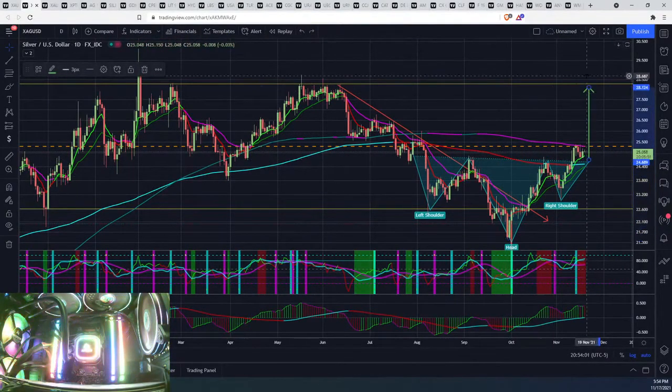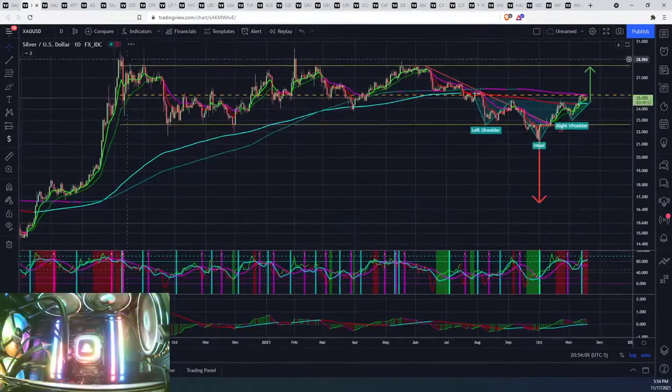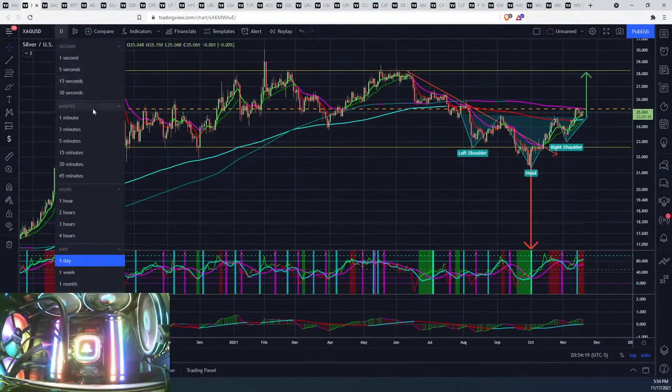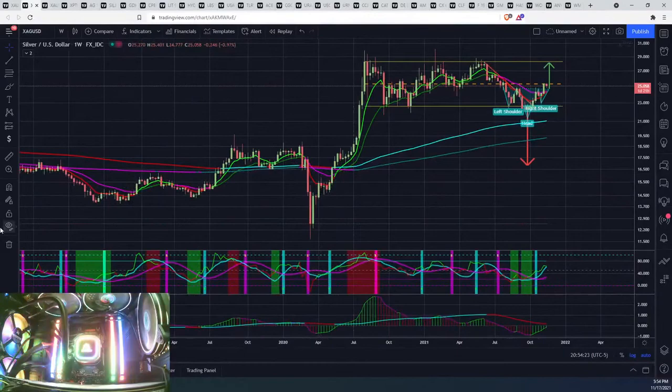So that measure move would potentially take us back up to the top of the range, the same level that we have gotten rejected on over and over again every time we got there, which is roughly 28.50, something like that. So while I am cautiously bullish on silver, it still doesn't look great. There's definitely starting to show some life, some potential, but it doesn't look great.